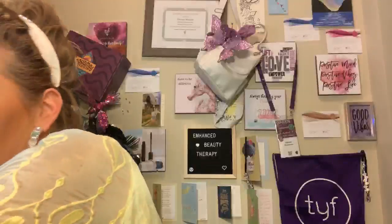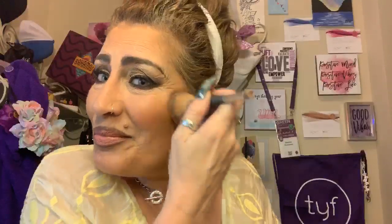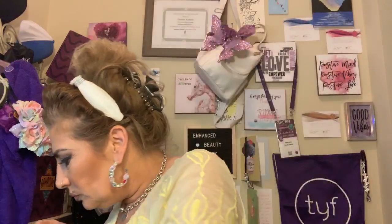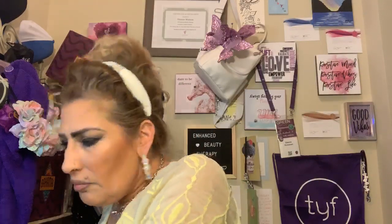All right, let's get our blush on. My favorite color, of course, is the color Supple. It is the orange, the peach. And we're just gonna pat it in a little. Pat it in. You're supposed to look like you're blushing. You're not supposed to make yourself look like a clown, all right? Then we're gonna put that back up there, and we're gonna grab our translucent setting powder.